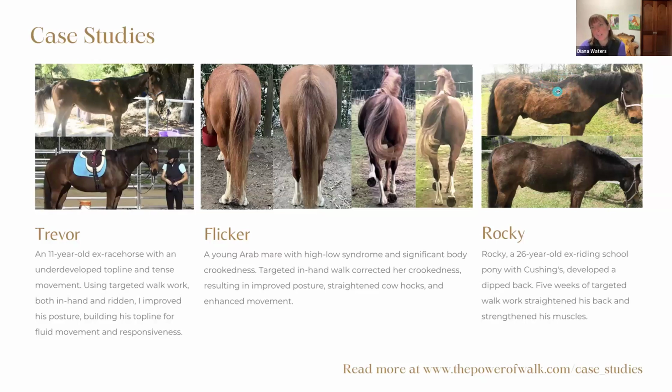So I stopped riding him as soon as I started to notice this, and I began in-hand work with him. And 5 weeks later, you can see that his back was straight. So that was through a combination of in-hand and ridden work, all carried out in walk to correct his posture.